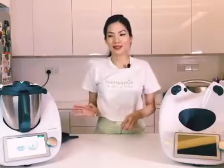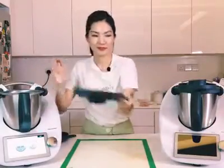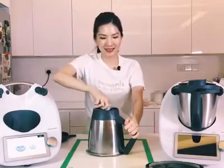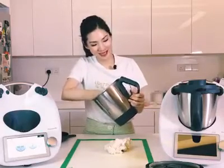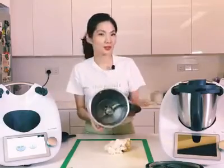What it does is it's going to help me knead the dough. It's imitating me kneading with my hands. It's going to do 5 times clockwise, and it will flip the dough anti-clockwise. Wow, the dough is ready. Just 2 minutes, you get soft dough right here. The bowl turns out to be very clean as well.